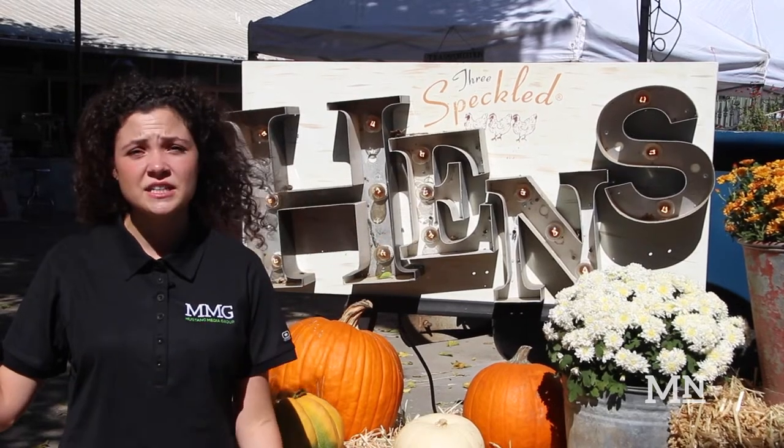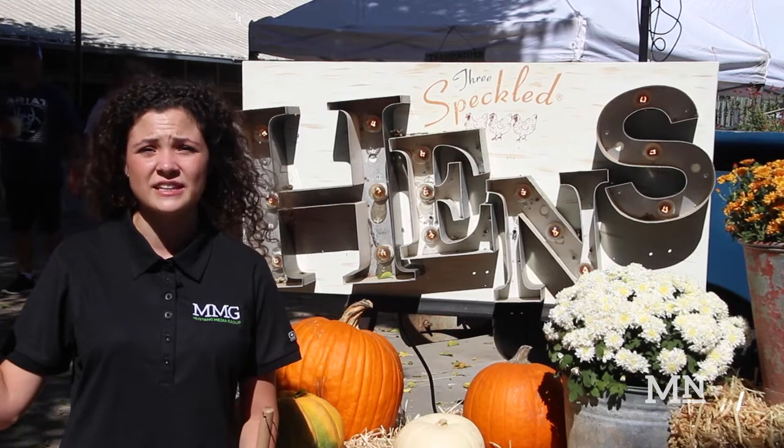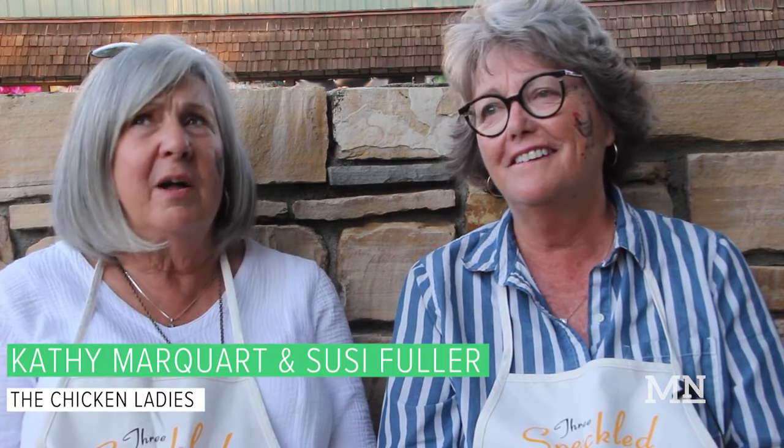Handmade brooms, authentic paintings, and fried donuts are just a few of the things offered at the Three Speckled Hens Antique and Vintage Show in Paso Robles. We're called the Chicken Ladies. Yeah. We're called all kinds of bird stuff. And our children are called the Little Chicks, you know.